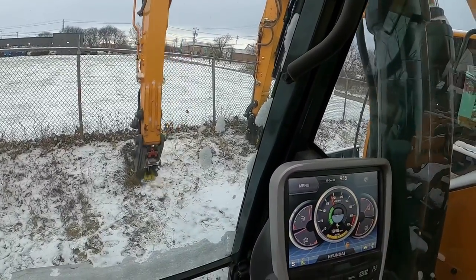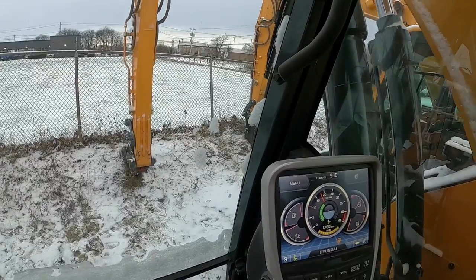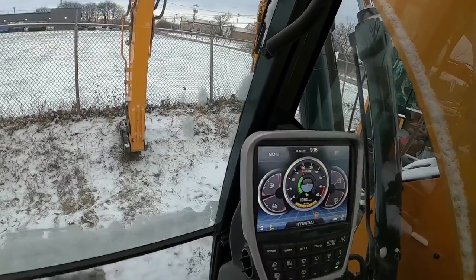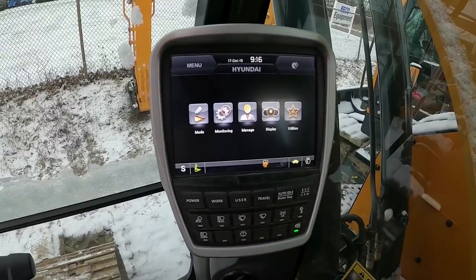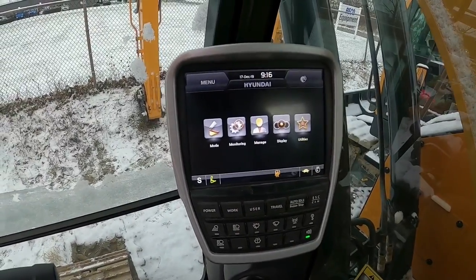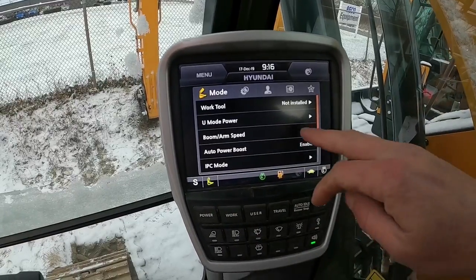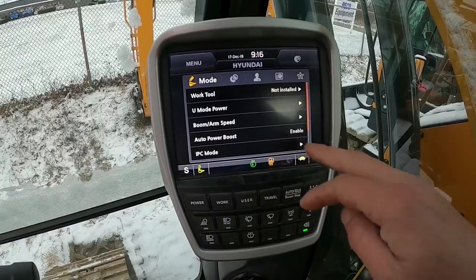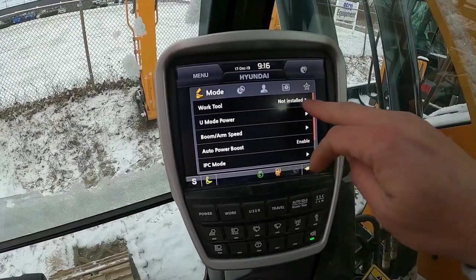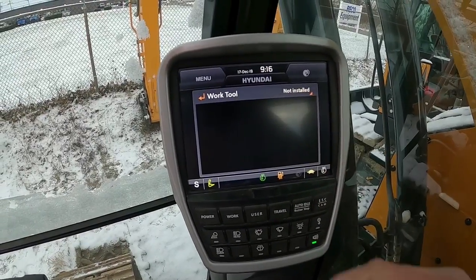So I was right on my hands. Put that right there. So this thing is just super simple. You hit the menu button, you got your modes. Whatever tools you want to use, whoops, go back. It's all push button, auto boost, whatever tool you got on there, you can spec it out.